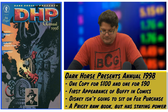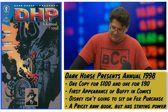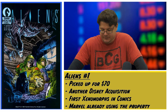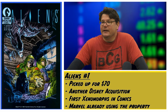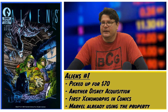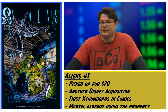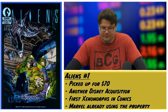So then we were staying with Dark Horse in this episode, or for my purchases. I moved on to Aliens #1, the first appearance of the Xenomorphs, the aliens in comics. This was a $70 purchase. Marvel is doing a lot with the miniseries and stuff with the aliens right now. I think they're on their 3rd or 4th miniseries, and then they have the ongoing by Philip Kennedy Johnson. Again, they didn't buy those properties to let them sit there and do nothing. So I'm 100% sure we will see an Aliens movie within the next couple years.